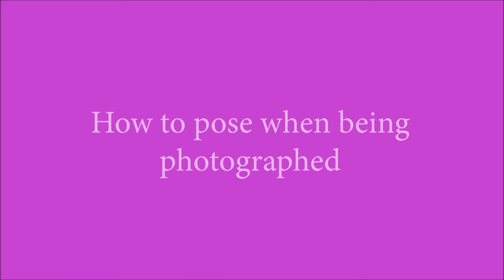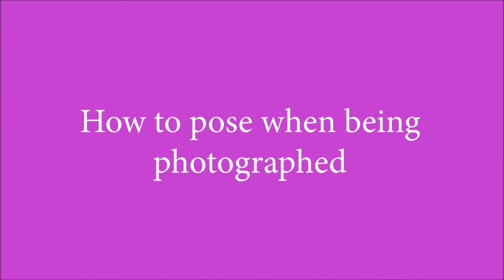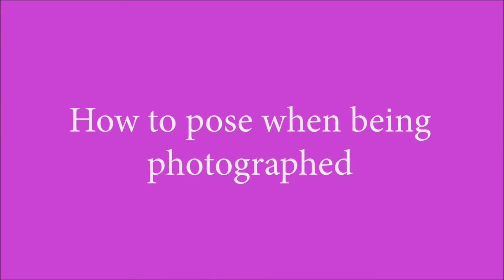Now that you know what camera to use and a little of how it works, and also how to take good headshots, there is one important thing missing, which I am here to tell you a little bit about, so don't worry if you don't know how.